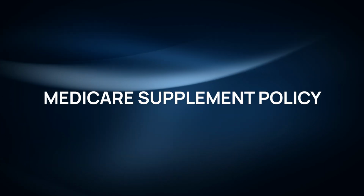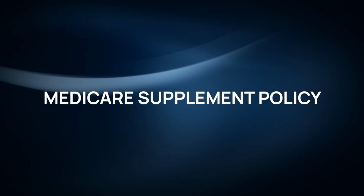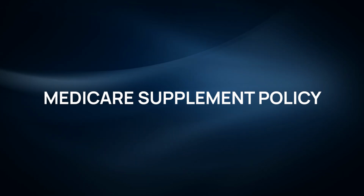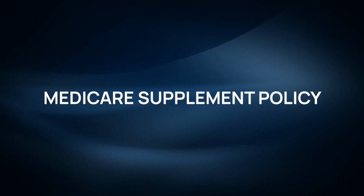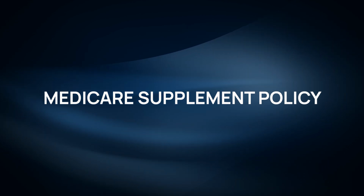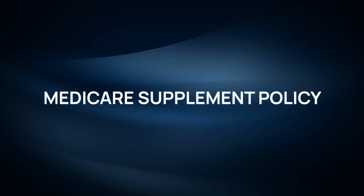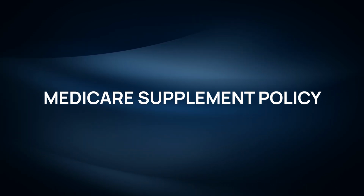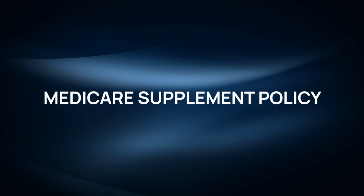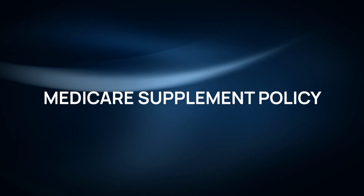Medicare Supplement Policy. A Medicare Supplement Policy, also known as Medigap, is a private insurance policy that is designed to fill the gaps in coverage left by Original Medicare, Part A and Part B. While Medicare covers a wide range of healthcare services, it doesn't pay for everything, and there are deductibles, co-pays, and co-insurance that beneficiaries must pay out of pocket. Medigap policies help cover these additional costs, reducing the financial burden on individuals.